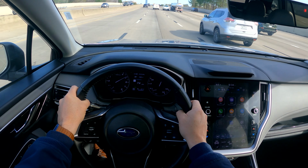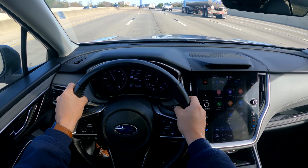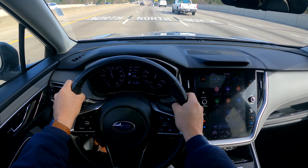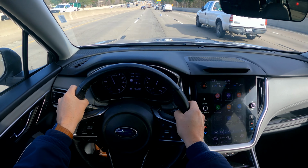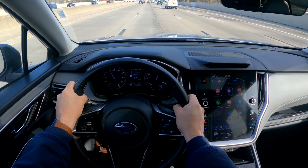Now, the one thing, this week I'm averaging 27. That's pretty highway biased. So I think any around town driving, I think this thing underachieves, because the engine is working a little bit harder.